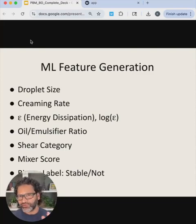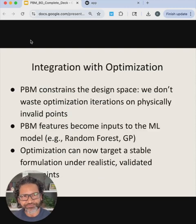So how does it work? Once the PBM gives us feasible formulations, ML enters to learn how recipe composition, mixing conditions, and ingredient interactions impact key outcomes. The model picks up subtle non-linearities and generalizes beyond what we manually tested. It becomes sort of a digital formulation intuition, and it's always improving. And that's how these three systems can work together.